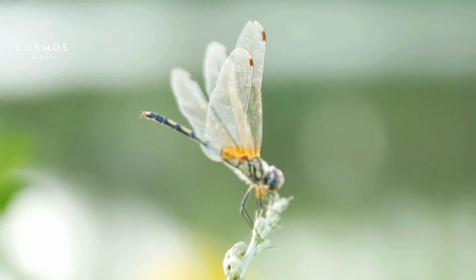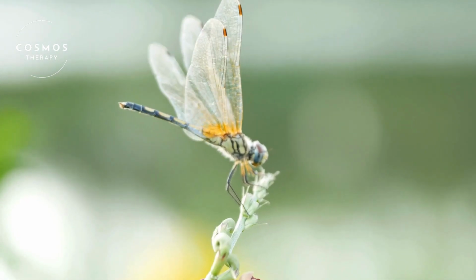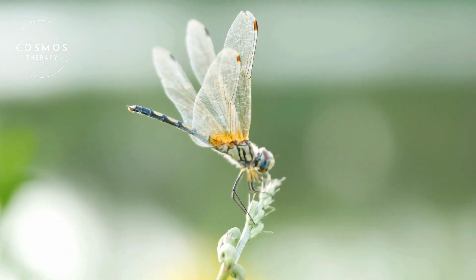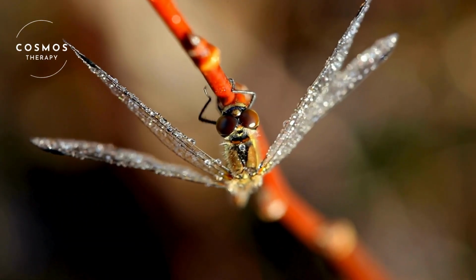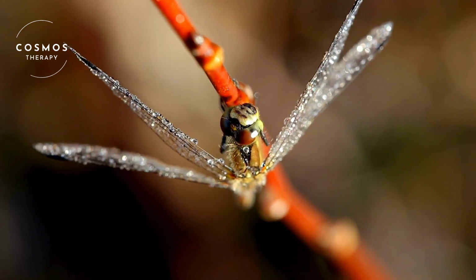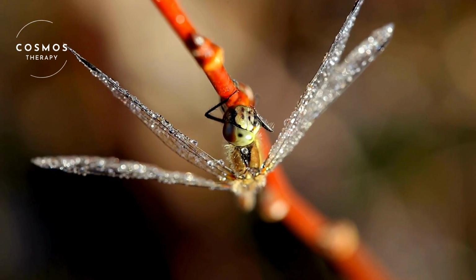You'll often see dragonflies around water because that's where they lay their eggs. They need water to reproduce and for their larvae to grow. So, if you're near a pond or lake, look closely. You might spot these incredible creatures zooming around.